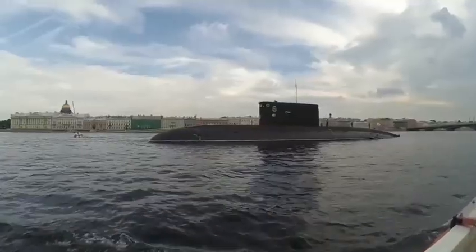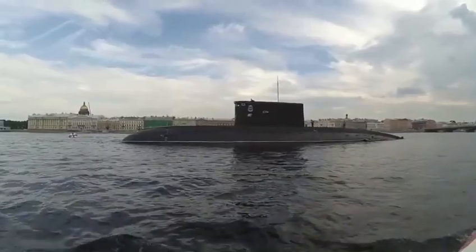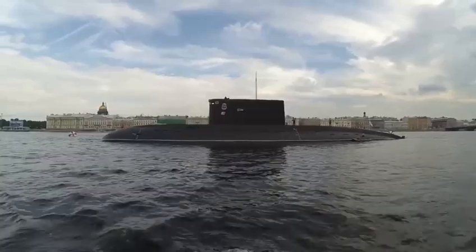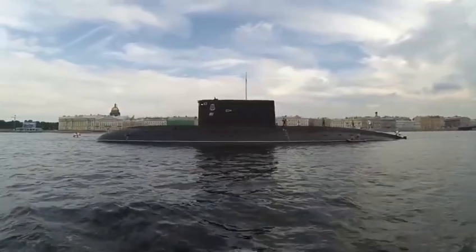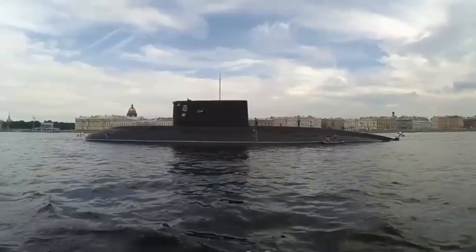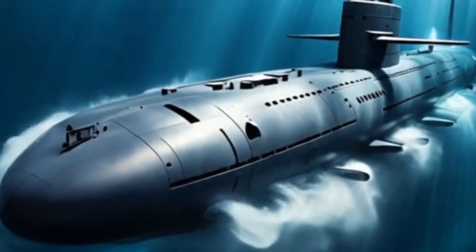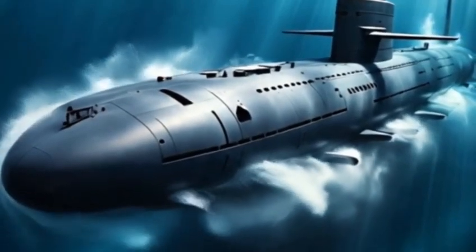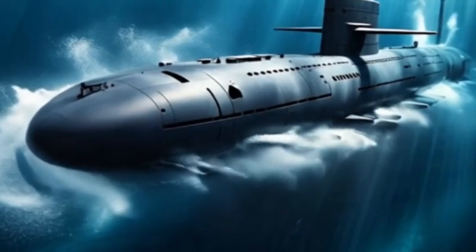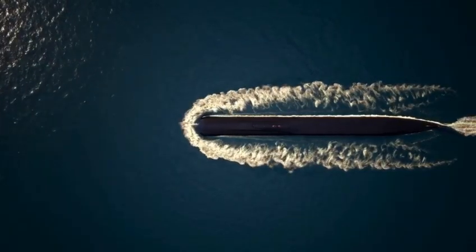Submarines are the ultimate stealth weapon in naval warfare, often called the silent predators of the seas. These underwater vessels can operate undetected for weeks or even months, using sonar to detect enemies while remaining hidden beneath the waves. There are two main categories of submarines: attack submarines, designed to hunt other ships, and ballistic missile submarines, which carry nuclear missiles as part of a country's strategic deterrent.